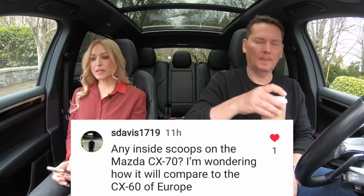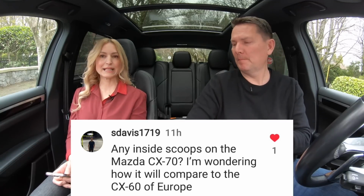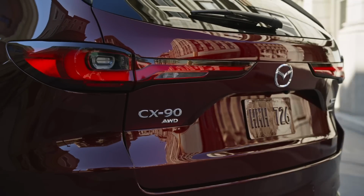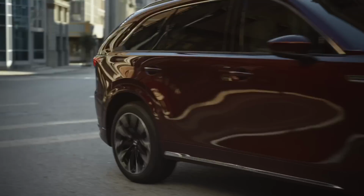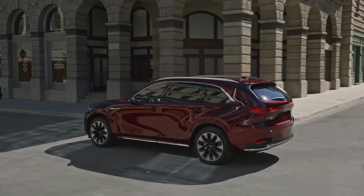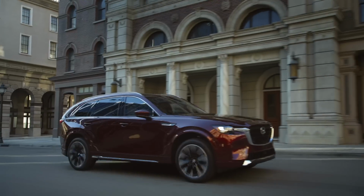Any inside scoops on the Mazda CX70? I'm wondering how it will compare to the CX60 of Europe. Okay, so the CX60 is a plug-in hybrid. Yeah. And the CX70 is going to be a smaller version of the CX90. That's right. And I think this is the one that is going to get people really excited, because people are asking us, is the CX90 like a BMW alternative? No, it's a Mazda 3-row SUV. Instead of having a turbo 4-cylinder, it's now got an inline 6.